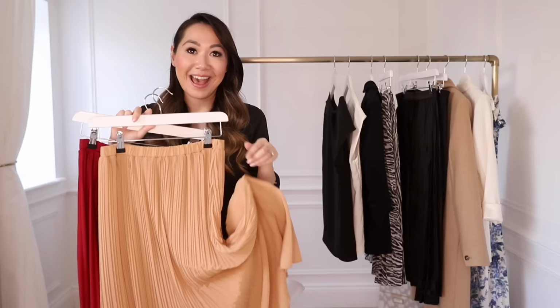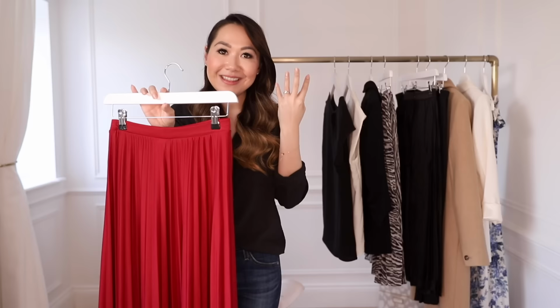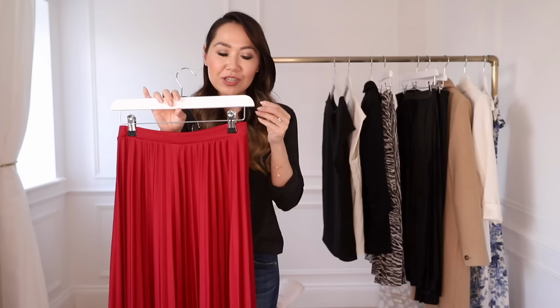Another favorite is one of my pleated skirts from ASOS. It's this beautiful burgundy color. I've lost count of the amount of times I've worn this skirt. I just think it's such a rich, lovely shade, especially for this time of year. And it goes so easily with so many other items in my wardrobe. And it's that much easier to achieve a fancier look because these are such classic, timeless shades.